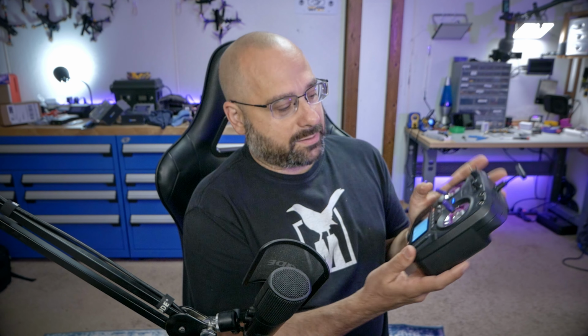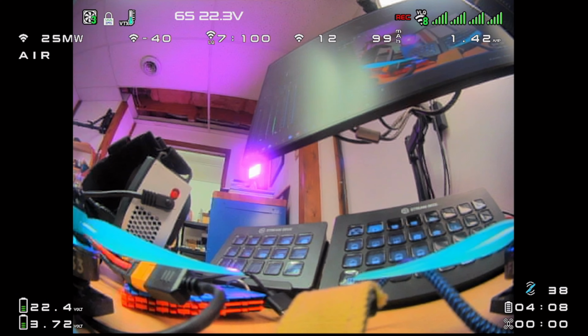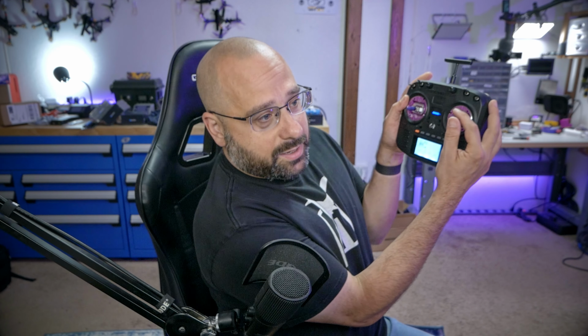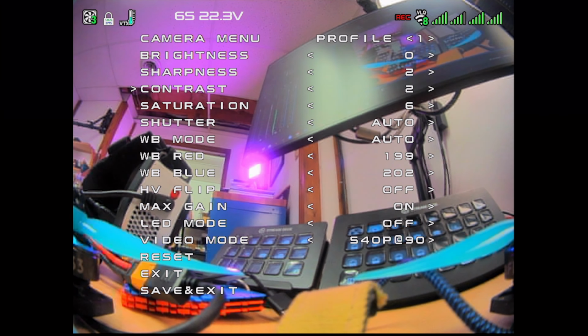There's one more thing I need to do in order to get the maximum racing performance out of this system, and it involves another secret keystroke or stick stroke, and that is to center the throttle and push to the right. And that brings up this menu, the camera menu. Now, in the camera menu, I'll navigate with the right stick up and down, and many of the settings here will look familiar, brightness, sharpness, etc. That's not what we're here for, though.